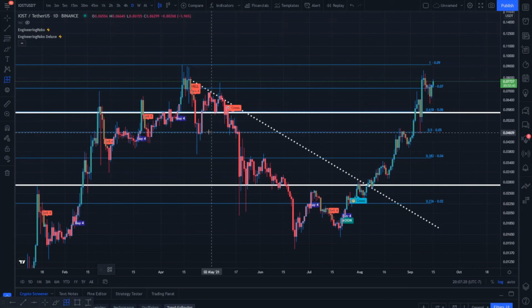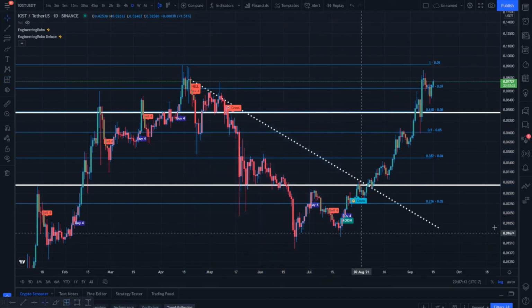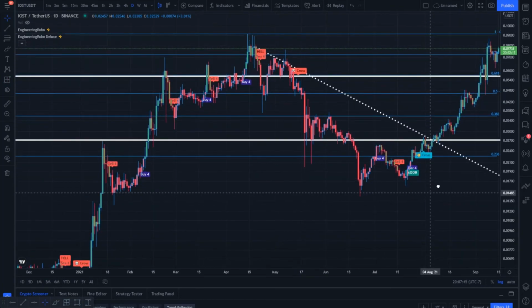If we refer to previous times price action has seen bearish suggestions, we see EngineeringRobo get bearish on price action around 5 cents. We see some short-term immediate upside up to 7 cents. However, over the following 86 days, we do see price action diminish by up to 71%. So EngineeringRobo's bearish suggestion saved you from up to 70% in downside if you took profit at those levels.